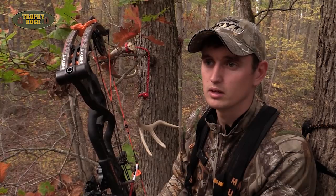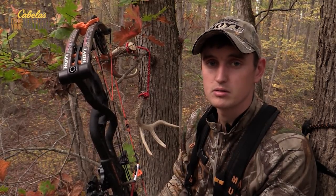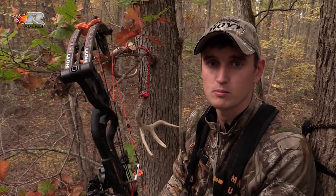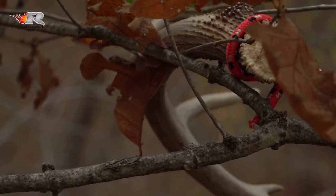I know we've got really cold temps coming overnight. It's supposed to have a 20-degree drop for tomorrow, so hopefully these deer get up on their feet with this front coming through. Like I said, no idea what to expect, new spot, but we've got about another hour and a half here, so we're going to sit back and see what happens.